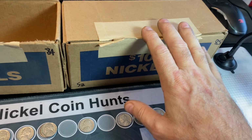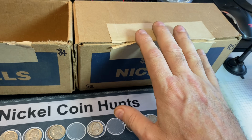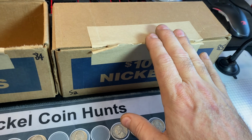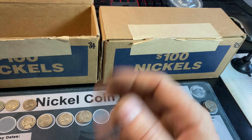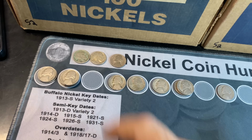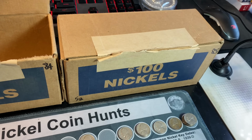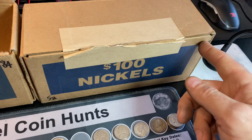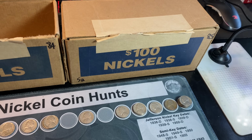And for those wondering, these are the same bank pickup. I picked this one up on Friday, and I picked this one up today on Tuesday. So even though they're from the same bank, I don't know if they're going to be brother and sister box. We'll keep our fingers crossed that they are, because I'd like some more of those, if possible. I'll bring you in on my first find in box 2 or box 85 of the series.